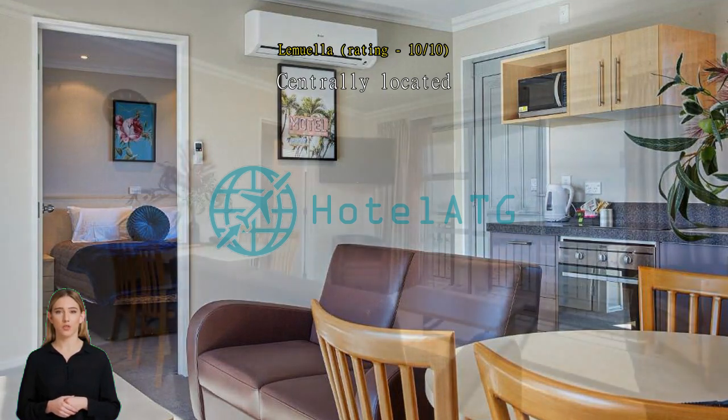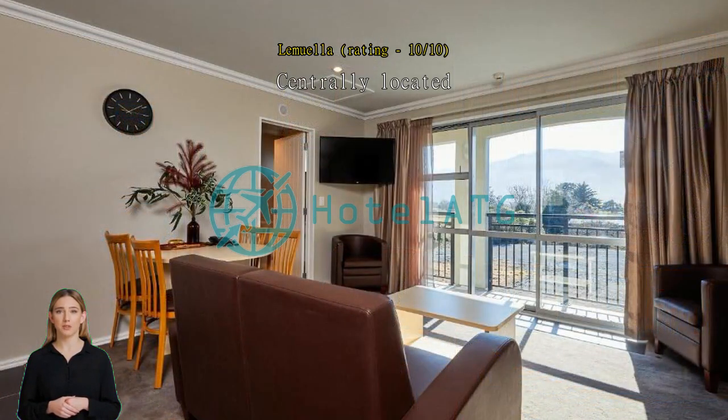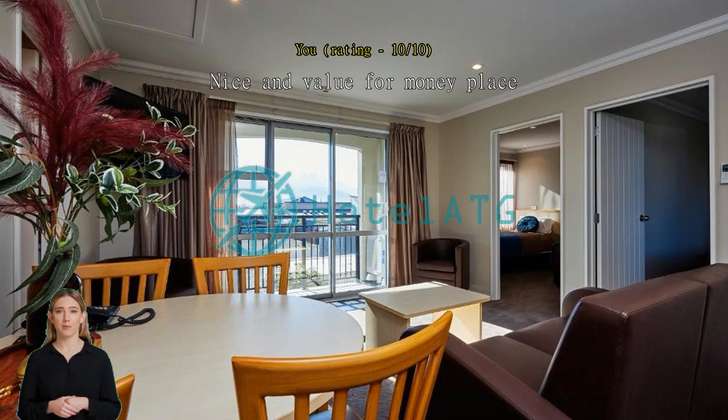A little bit inconvenient for us to be given a room on the 2nd floor, since we have heavy luggage. However, the room is very big and comfy, so it's just fine after settling in. Nice and value for money place. The room is very clean and big, fully equipped with kitchen. We enjoy our stay very much.